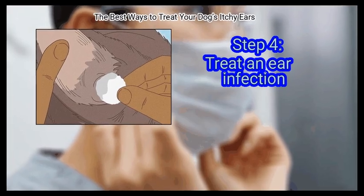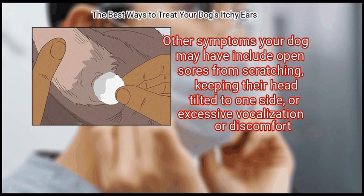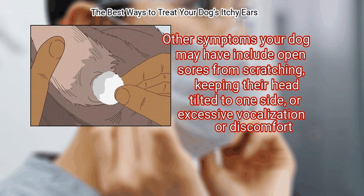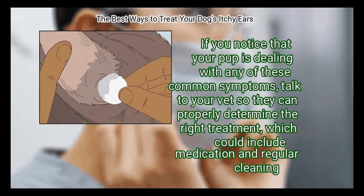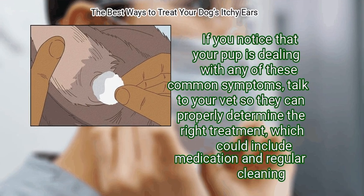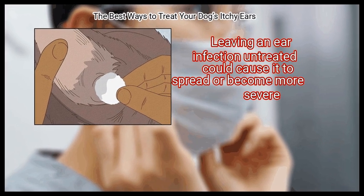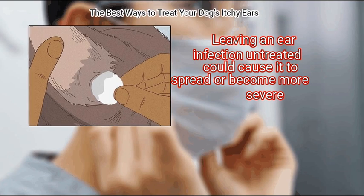Step 4. Treat an ear infection. Other symptoms your dog may have include open sores from scratching, keeping their head tilted to one side, or excessive vocalization or discomfort. If you notice that your pup is dealing with any of these common symptoms, talk to your vet so they can properly determine the right treatment, which could include medication and regular cleaning. Leaving an ear infection untreated could cause it to spread or become more severe.